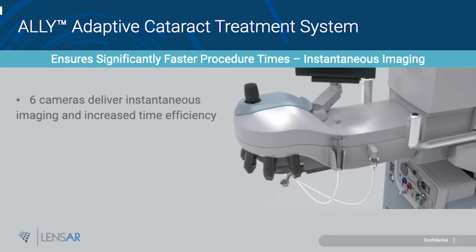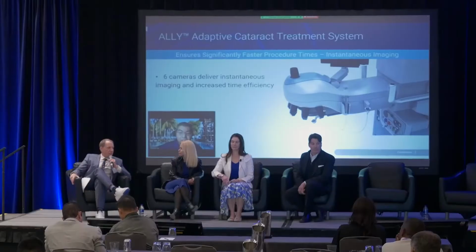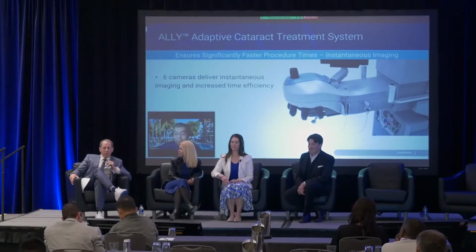The 6 cameras is a key feature. This is going to save a lot of time. The fact that it's just going to happen so quickly, as was mentioned earlier, once you get into the mundane world of cataract surgery and you're trying to knock out 20 or 30 cases in a block, these little moments add up. I've seen surgeons looking at their phone during imaging. I've seen them changing the radio station. I've seen them having conversations. So it's nice to have this imaging happen simultaneously, and it's just going to shave a big chunk of time.